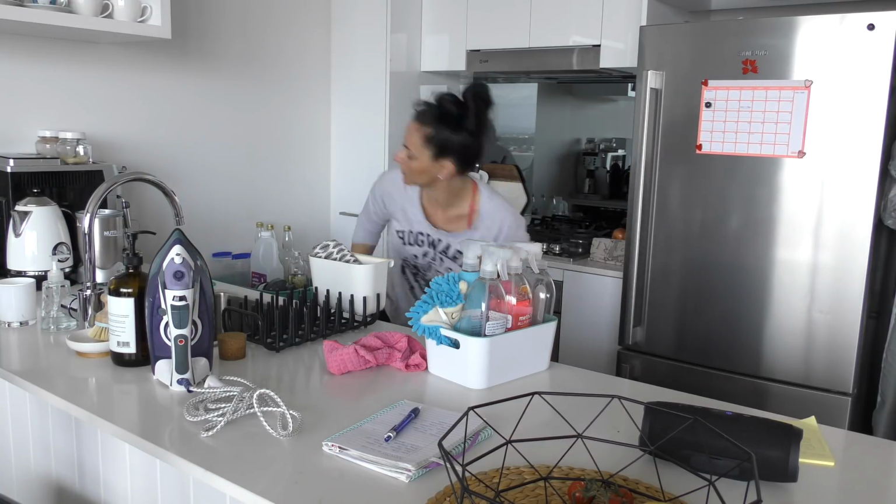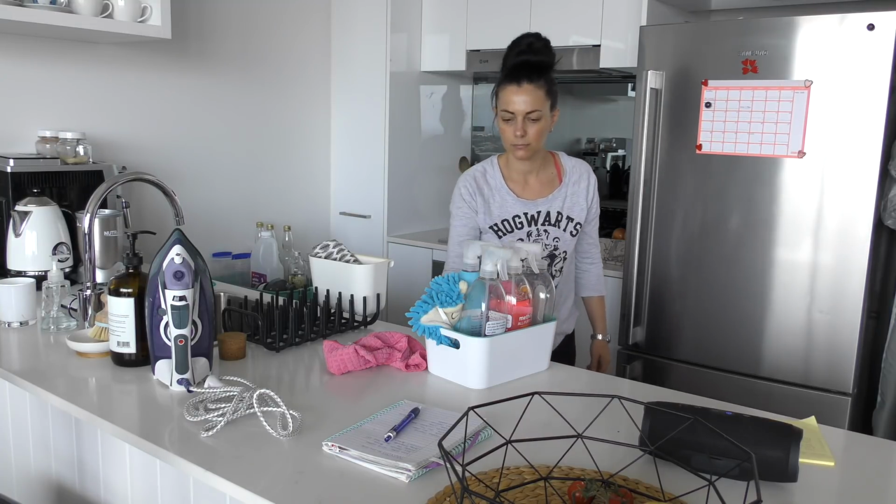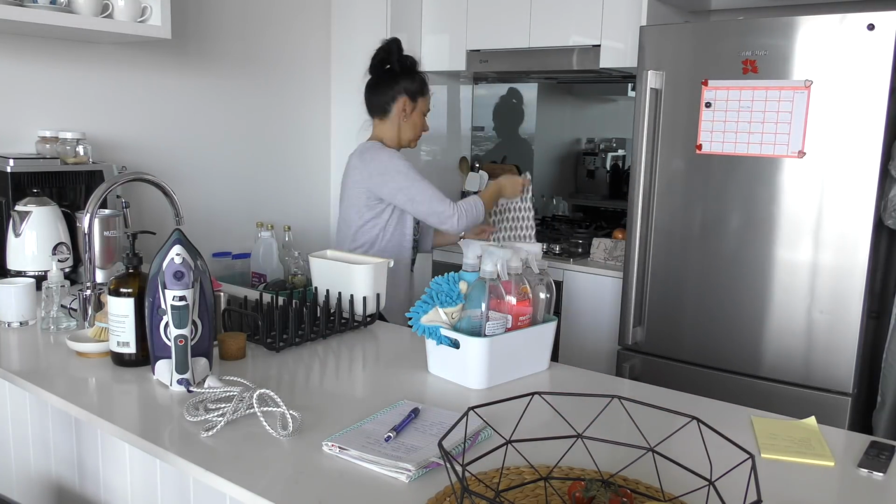I mean, I know it wasn't too dirty, but I did have to do the dishes, clean the countertops, I cleaned the stove top, and I cleaned the sink, and I got it all done in 10 minutes.